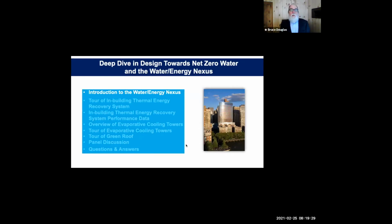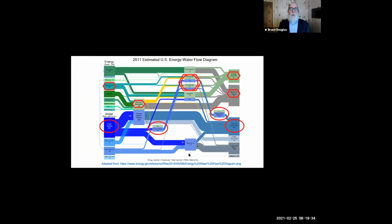So first, I'll start with the introduction to the water energy nexus, which is a really big thing. This document is 10 years old, so don't try to read the numbers, but I'll describe this. This is a Sankey chart by the Department of Energy looking at the concept of this water and energy nexus. Where are our water and energy coming from? What are they being used for? And how are they being used in what sectors? And where do they go at the end?